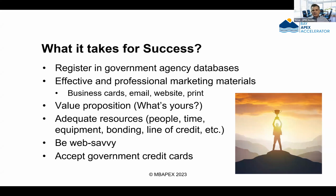Then have effective and professional marketing materials. So business cards, email, website, print. You want to have what's called a capability statement, especially in the state and federal marketplace. Oftentimes when you're responding to an RFI or sources sought for a federal opportunity, they'll ask you to send them a capability statement along with that. But it's a nice piece for you to project a professional image. But again, take the time and some resources to have business cards, an email that's not a @Gmail or @Yahoo account. It's tied to a website that you have.